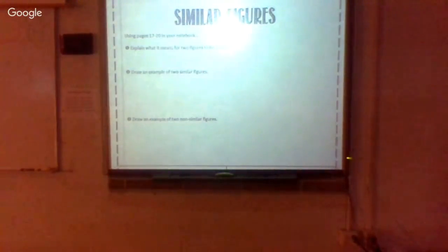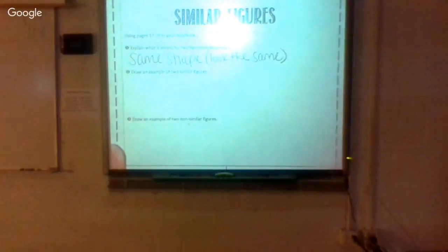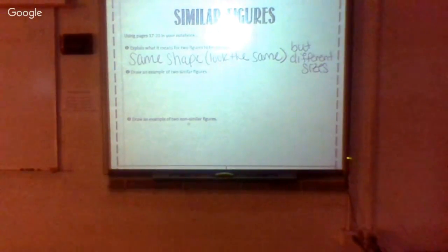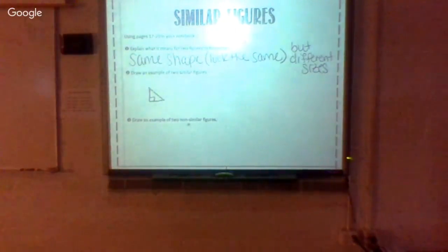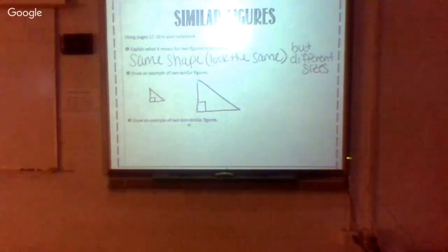Similar figures, explain what it means to be similar. They look the same, but they're different sizes. Number 2 says, draw an example of two figures that are similar. Here is a right triangle. Here is another right triangle. Both are right triangles, both the same shape. They both look the same, but one is bigger than the other.